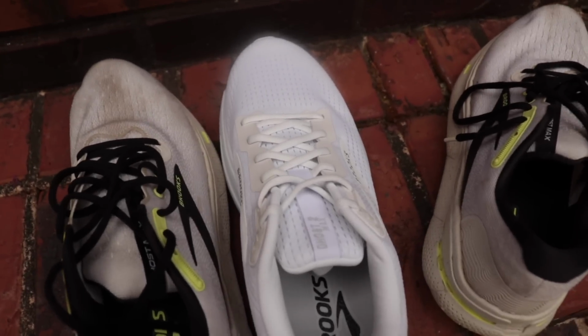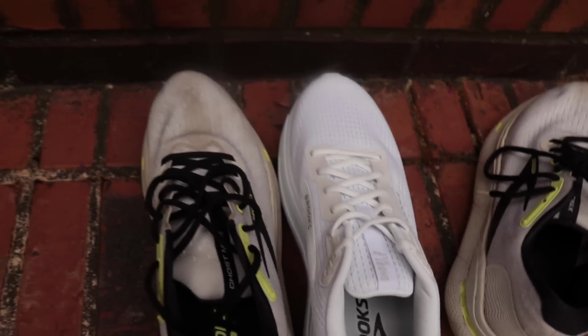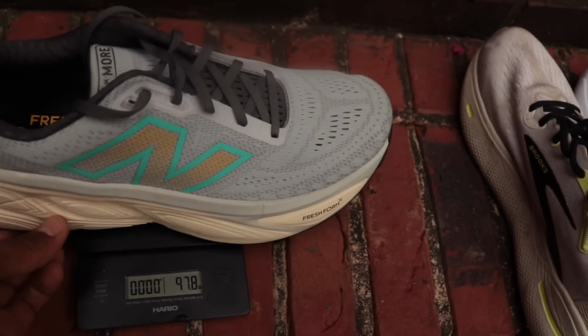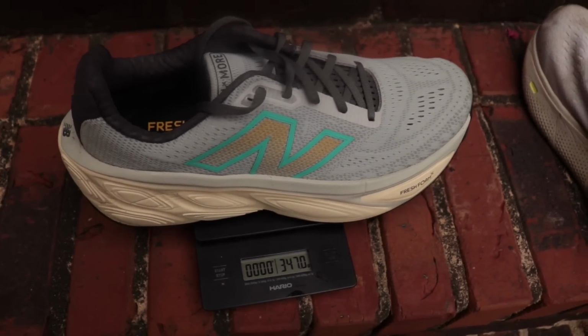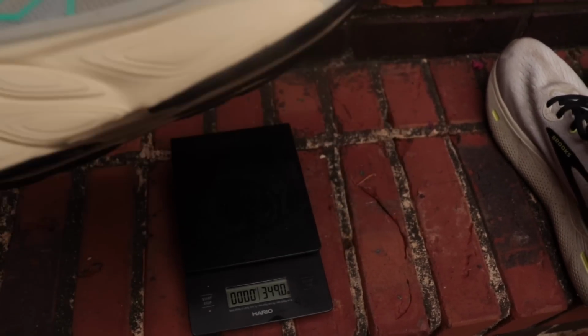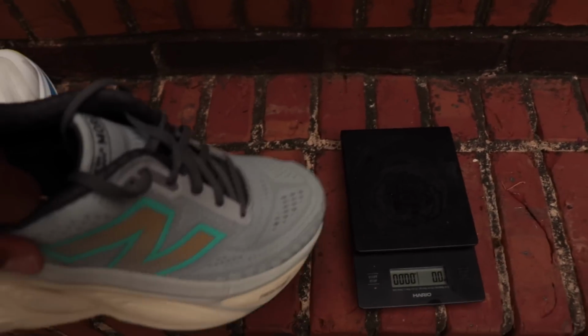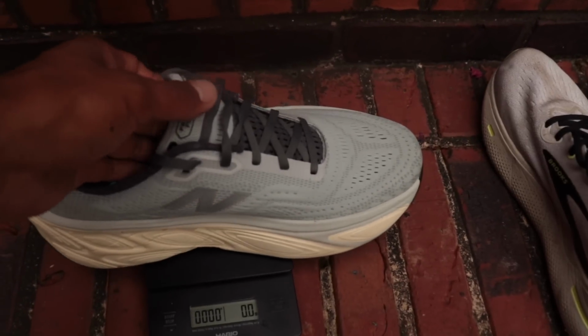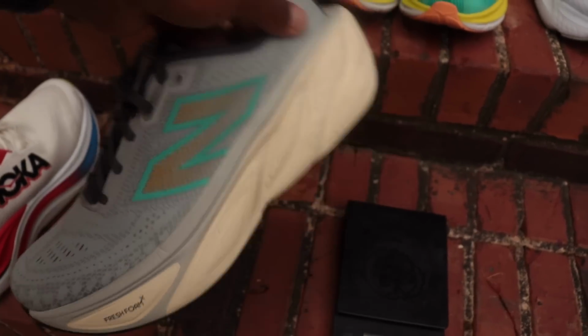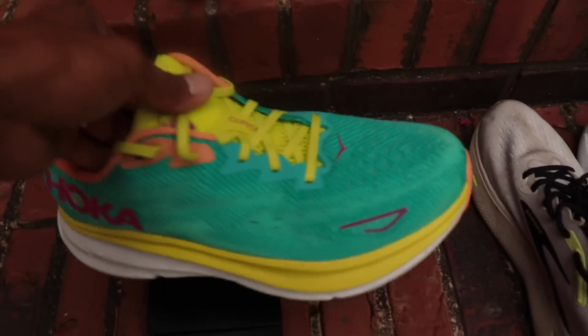We're going to have to rip through this weigh-in because I just want to go run in it. But let's put the More V5 on, which is another thick, tall max cushion shoe. This is 347 grams? That is crazy. Oh, it's still wet from my run yesterday. That's kind of disgusting. It smells weird too. Let's see if this one is still wet. 350. Oh my goodness. That is really heavy. I think when we first weighed this, it was in the 330s. But let's try the Clifton. Bada boom.